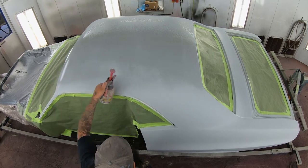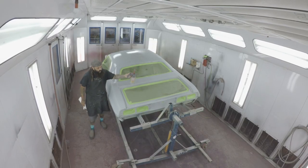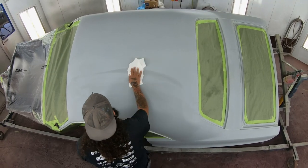This is a great example of teamwork personified. That car is flawless. It looks like a sheet of glass. That's what happens when two of the best painters in the world collaborate to make a car perfect.